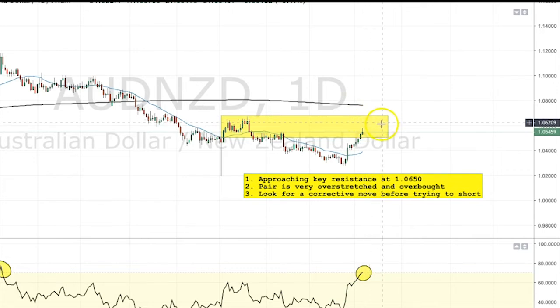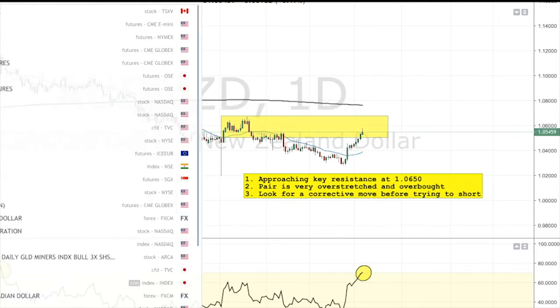I'd like to see a confirmation, perhaps even a failure at a lower high here, and then a move back down towards the moving average as a natural progression on that trade. But just from a pure technical point of view, it does look a little bit overbought, and definitely gives you a chance here to maybe trade something.